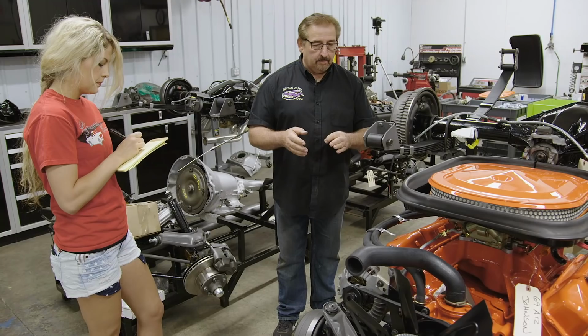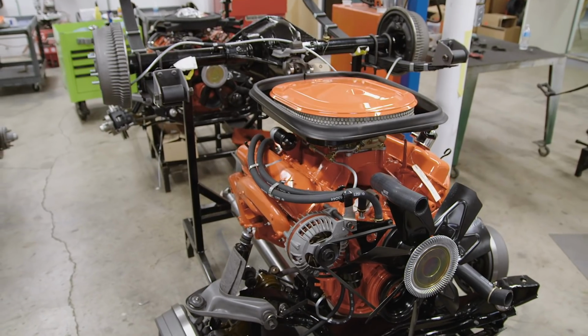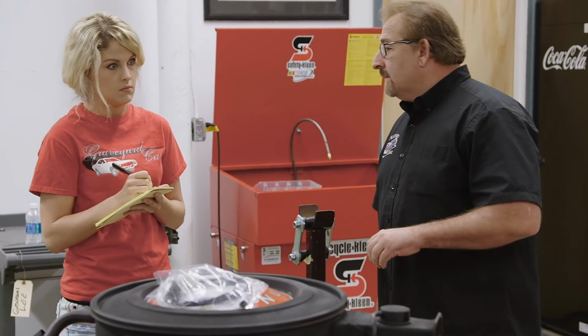Okay. Distributor, spark plug wires, and that one's done. Everything else is on this one. We even got the date-coded alternator on there. That's how we roll. Just put Kowalski. How do you spell that?